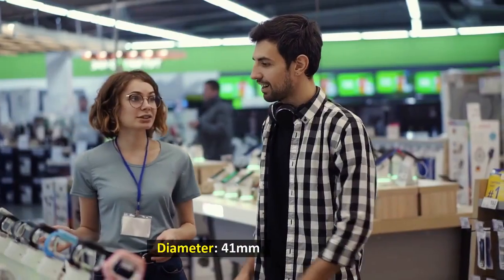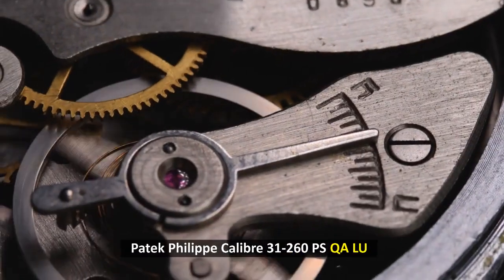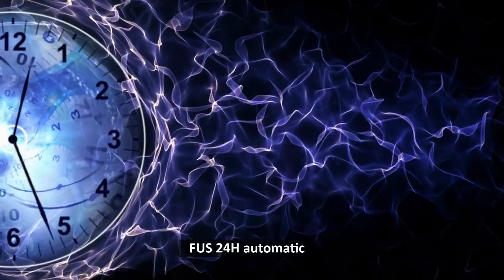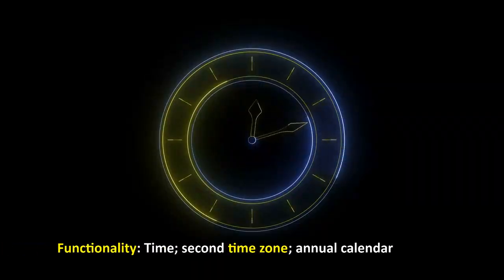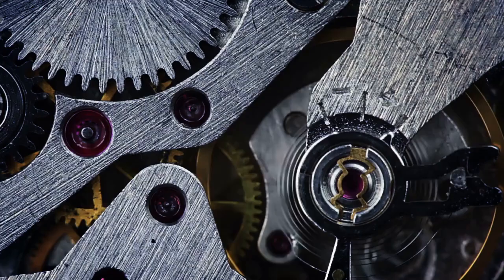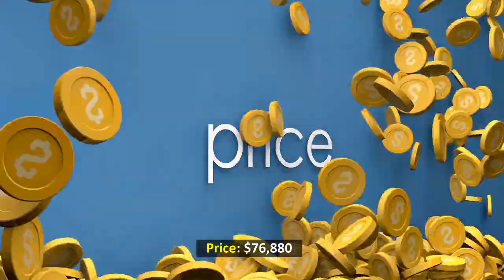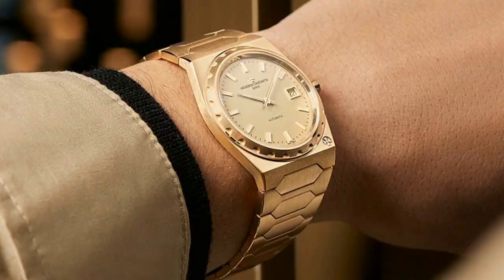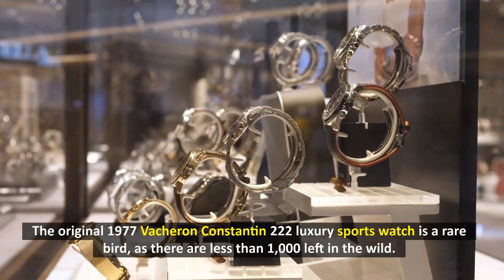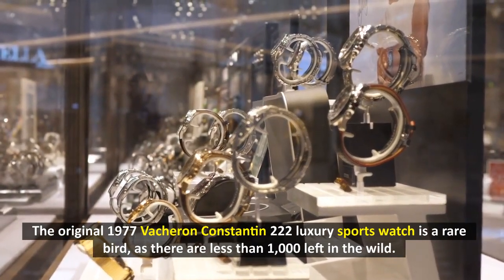Diameter: 41mm. Movement: Patek Philippe Caliber 31-260 PS QA LU FUS 24H Automatic. Functionality: Time: Second time zone, annual calendar. Water resistance: 30 meters. Price: $76,880.